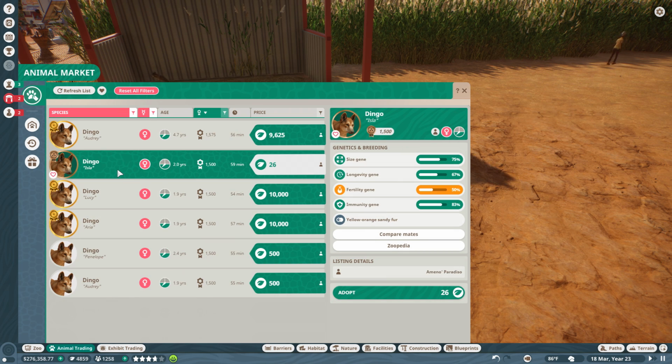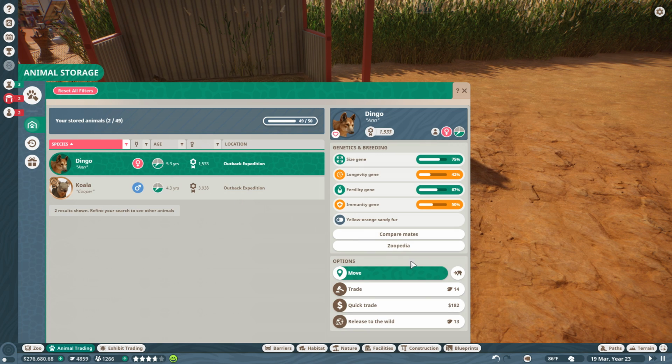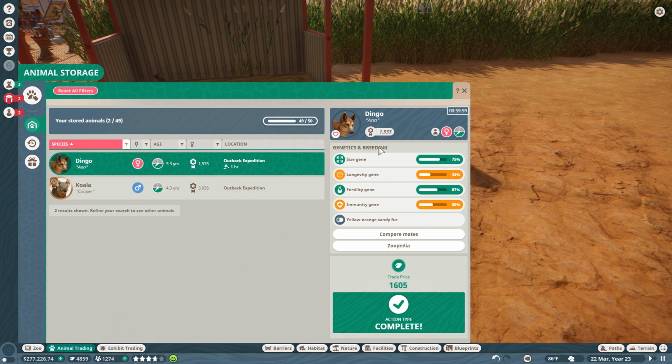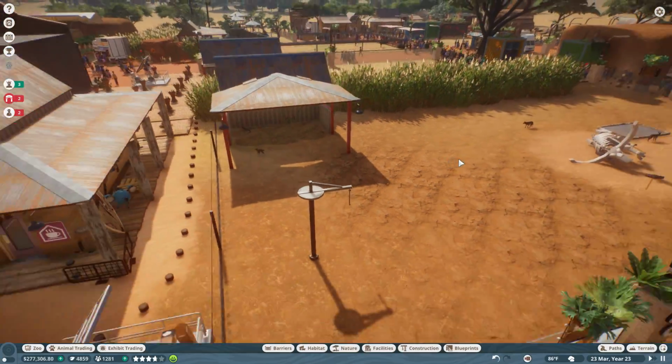Anne's decent on genes. She's not the best, but she's pretty decent. So we'll try just a couple thousand. I know this may seem really high, but we're very low on conservation credits, so it would mean a lot.